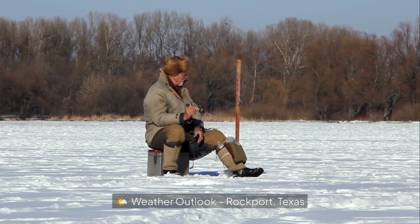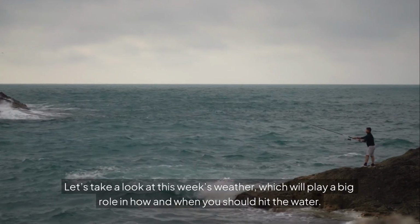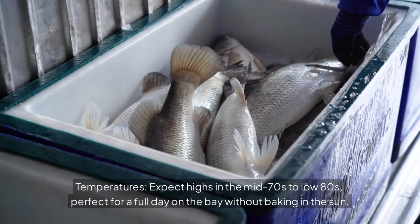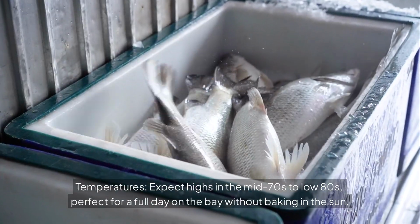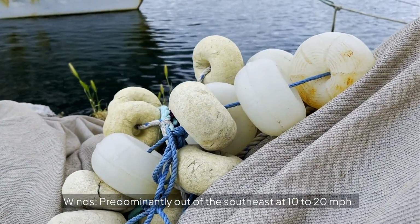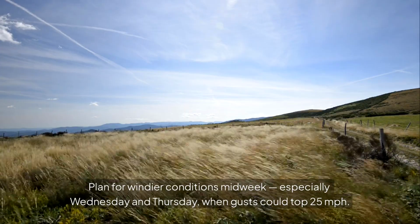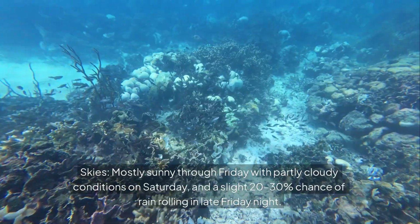Weather outlook, Rockport, Texas. Let's take a look at this week's weather, which will play a big role in how and when you should hit the water. Temperatures. Expect highs in the mid-70s to low 80s, perfect for a full day on the bay without baking in the sun. Winds, predominantly out of the southeast at 10 to 20 miles per hour. Plan for windier conditions midweek, especially Wednesday and Thursday, when gusts could top 25 miles per hour.